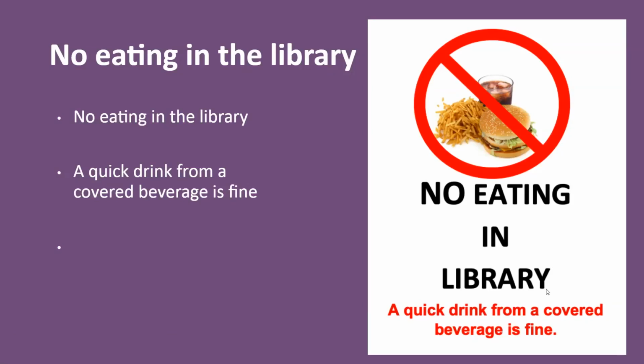You may notice that there's a lot of signs in the library. The most important sign right now is, we ask that you do not eat in the library. A quick drink from a beverage is okay though, and it's okay to remove your mask to take that quick drink, but remember to keep your mask on after that and maintain social distance.